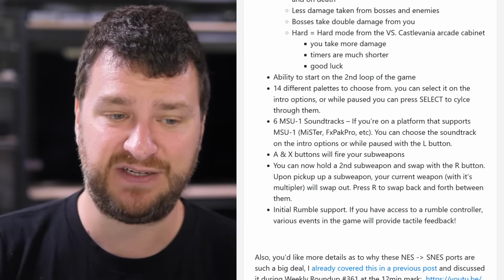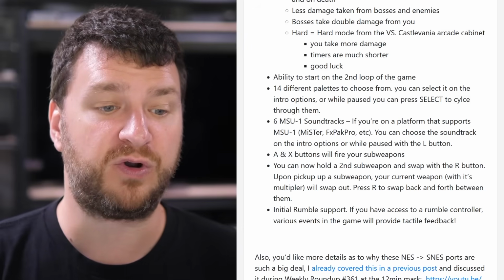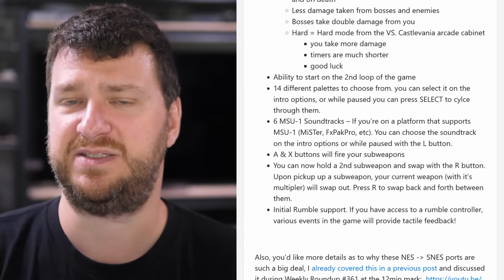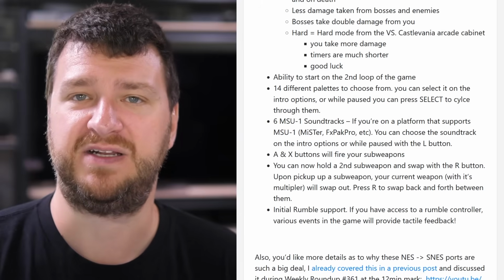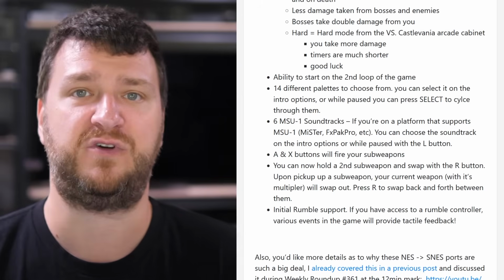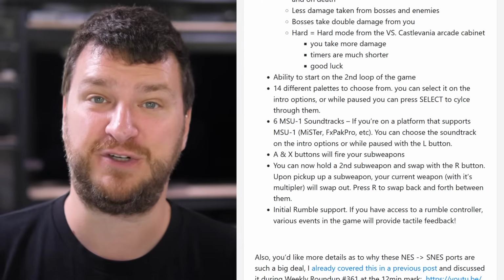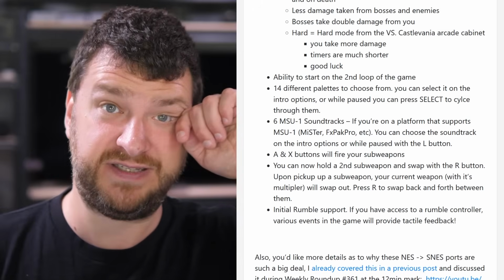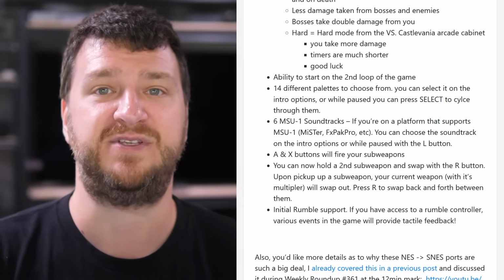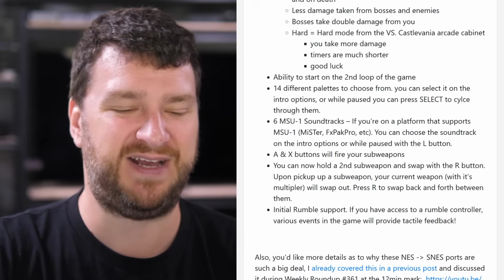And there are 6 different MSU1 soundtracks, and you could also choose the soundtrack when you boot the game, or you could just pause it and select soundtracks with the L button, which is another feature that I think is awesome, especially for picky people like me, because while I generally prefer the original soundtracks, sometimes I like the Famicom version, a fan-made version, whatever else. And to go a step further, sometimes I like different versions of different soundtracks. So one stage of the game, I might like one, another, I might like a different version. So the ability to swap them mid-game is very, very cool. It's also cool for live streams because you'd be able to just hear them back to back like that.